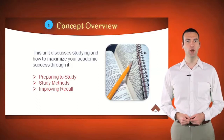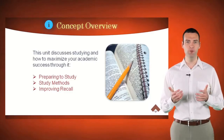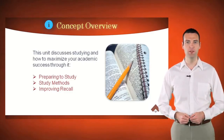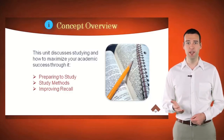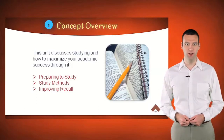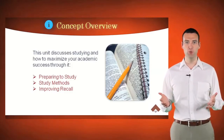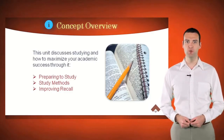Number two, we'll talk about study methods so you can gain an understanding of the best ways for taking in information during study periods. Some of these methods include reading, listening, and note-taking. Each person learns differently. One person may learn best through auditory means, while another person learns best through visual spatial means.